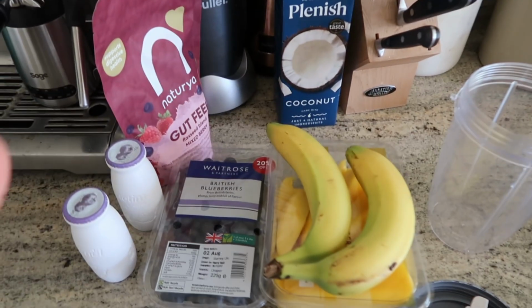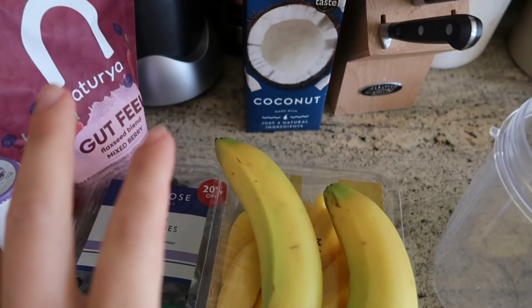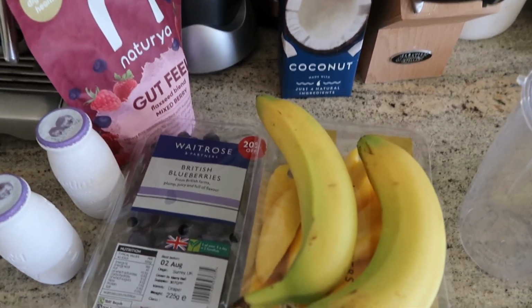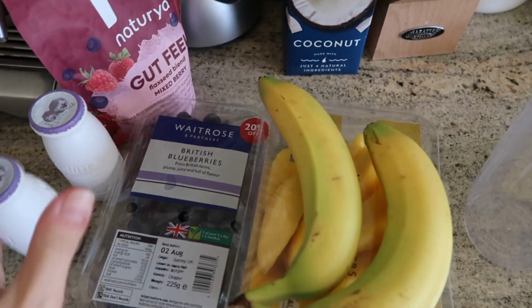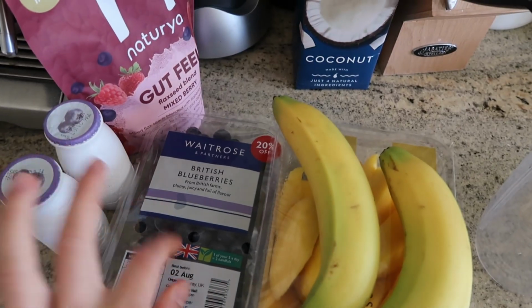I also kind of fancy a smoothie, so I picked up a few nice bits from Waitrose the other day and I thought I'd make one. I had a Boost in Bristol and it was so good, but it was so expensive. It was nearly £7 for a smoothie, so I thought I'm going to try and make it at home. It's not going to be quite the same. I got some reduced Actimel, so I thought I'd put that in there for a yogurty thick taste.